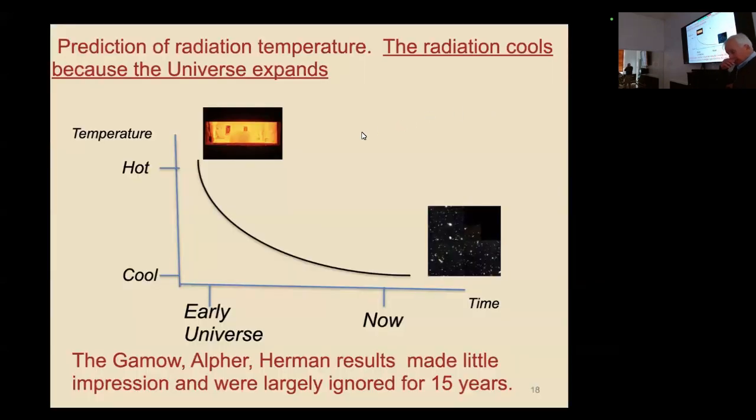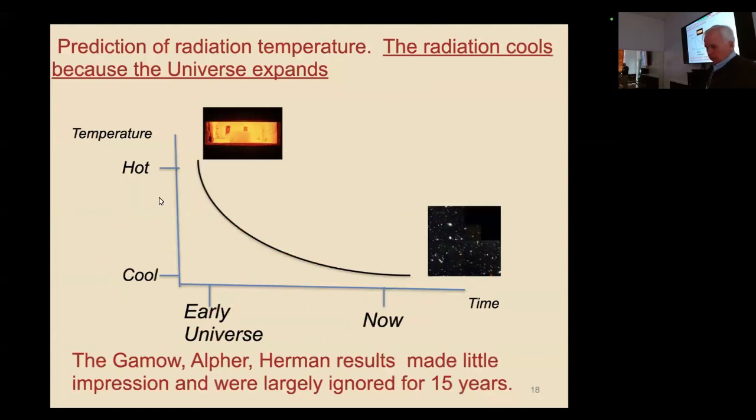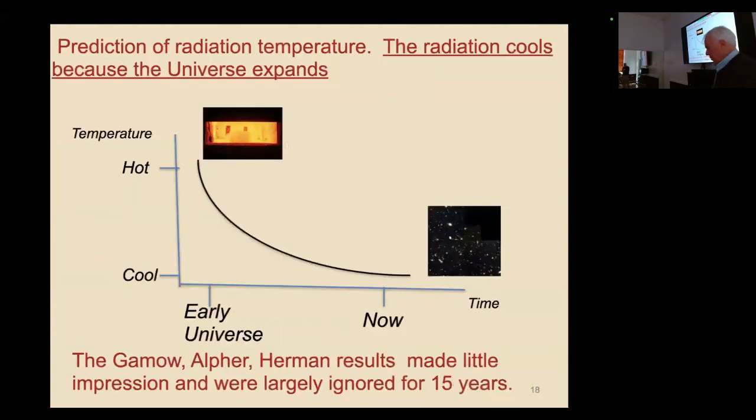Now, what Gamow and Alpher and Herman then predicted was that as the universe expanded, going from the early universe to now, the temperature was initially very hot and then cooled to where it is today. And what Gamow and Alpher and Herman predicted was a very interesting thing.